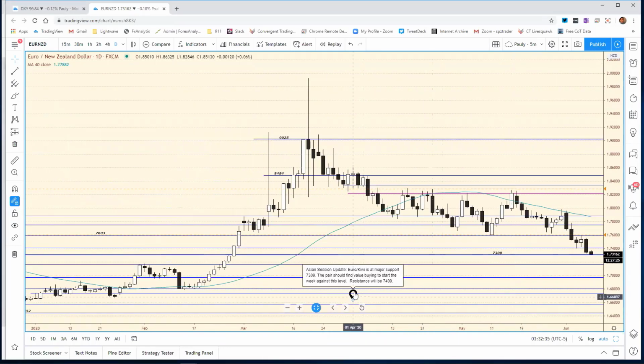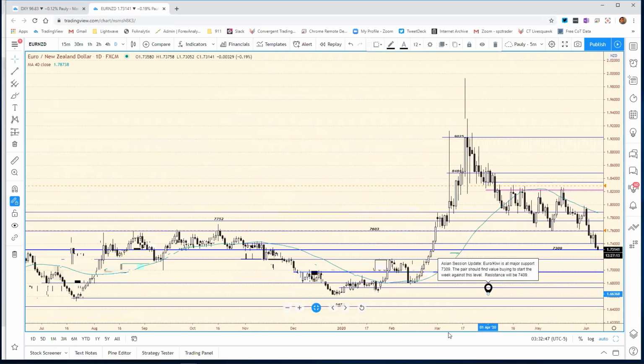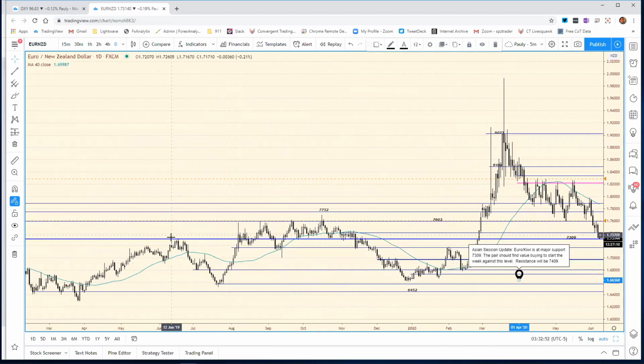Looking at the Euro Kiwi. The Euro Kiwi is at major support, 73.09. It's there as we're speaking right now. I mean, it's 73.14, but we'll pull this further back. You can see the significance of the 73.09 here. That 73.09 is absolutely huge. Look at that. Going back to June of last year, so almost a year ago, you can see the significance of the 73.09. Real value level, and they're certainly challenging it right now.